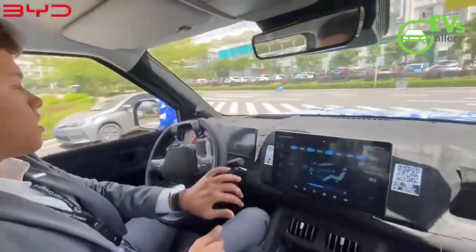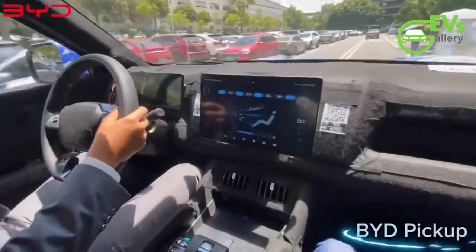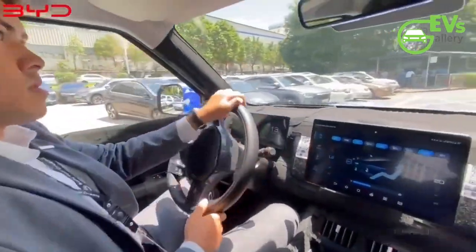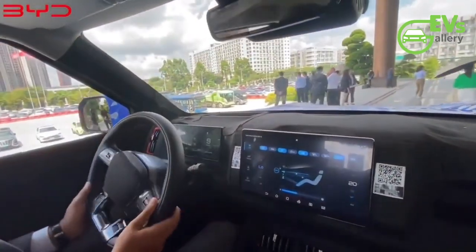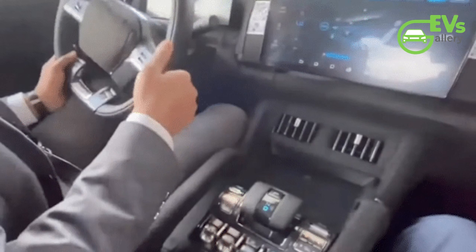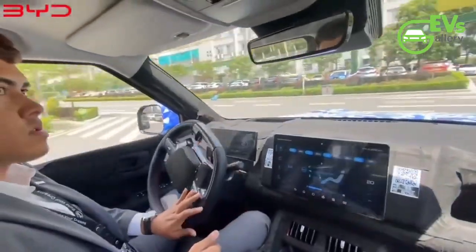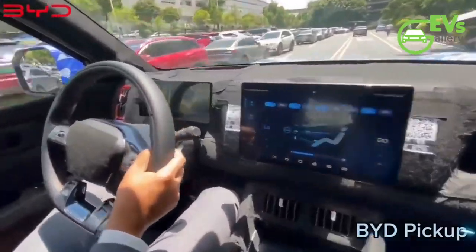Transitioning to the interior, the pickup truck stays true to BYD's signature design language, featuring a central control layout with a generously sized central display screen. This screen serves as the focal point for various infotainment and vehicle control functions, providing a user-friendly interface for drivers and passengers alike. Complementing the central display is a digital instrument cluster that adds a modern touch to the cockpit. Enthusiasts can expect an innovative addition to the instrument panel in the form of a head-up display (HUD) function.